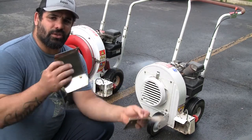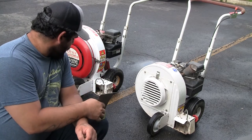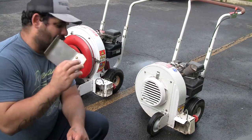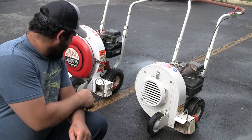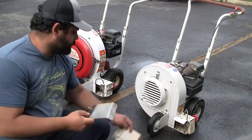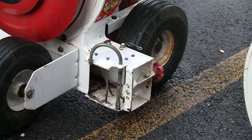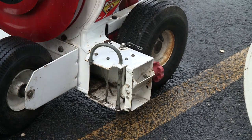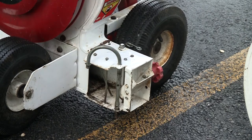So this one is gonna go for the newer, bigger machine. And the only problem, these holes are a little bit bigger than on that bracket. So I'm gonna have to drill that one out and see if it fits. All right guys, so you see the little bracket there, which is this right here, okay? I'm gonna make a quarter inch hole, and we're gonna see if that fits.